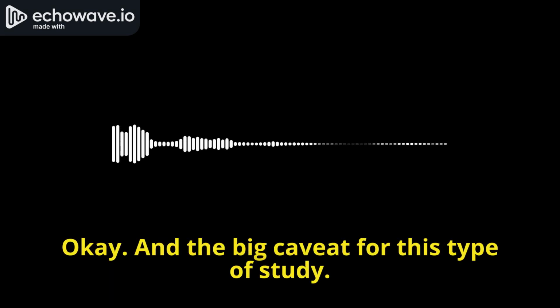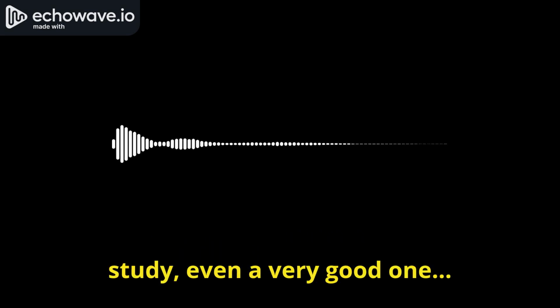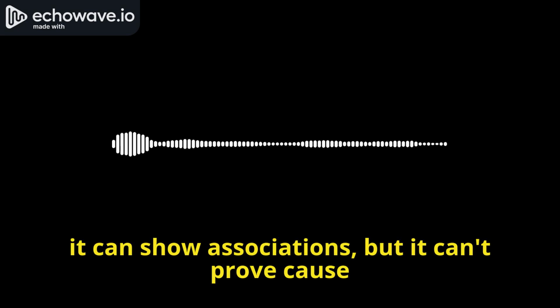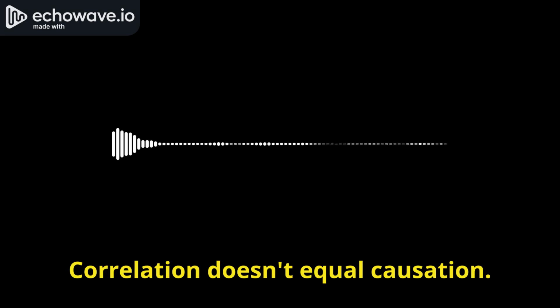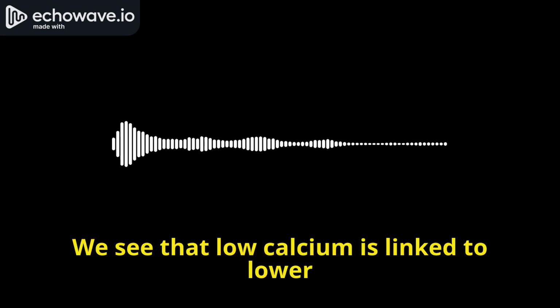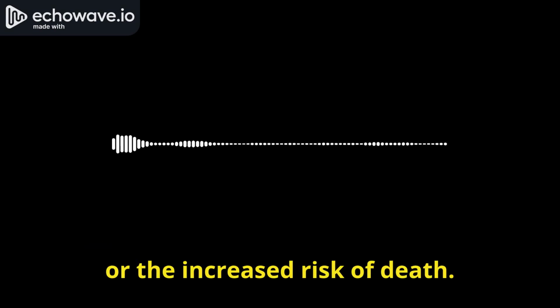Okay. And the big caveat for this type of study? The fundamental limitation of any observational study, even a very good one: it can show associations, but it can't prove cause and effect. Right, correlation doesn't equal causation. Exactly. We see that low calcium is linked to lower pressure and higher mortality, and that the pressure partly explains the mortality link. But we can't say definitively from this data that the low calcium caused the lower pressure or the increased risk of death. There could still be other underlying reasons driving all these things that weren't fully captured.